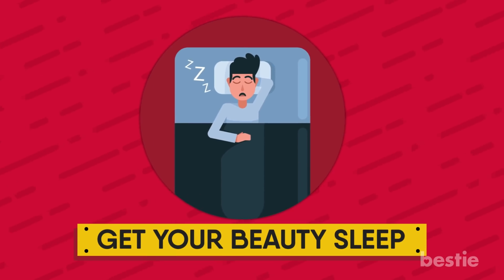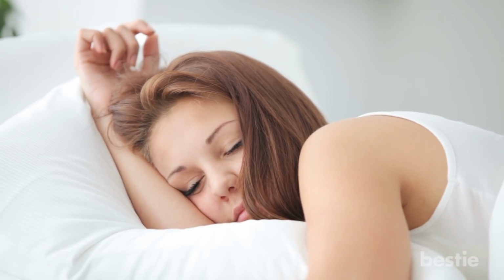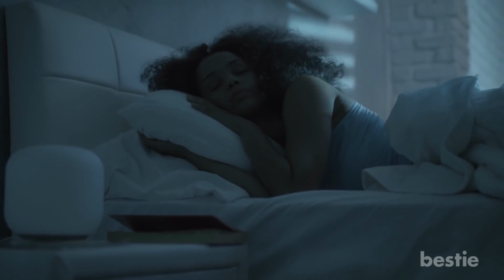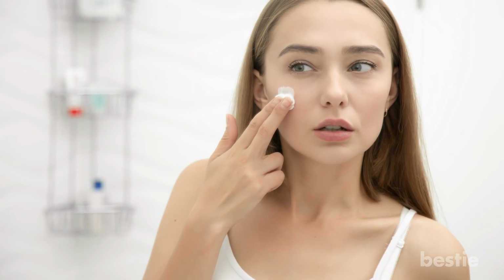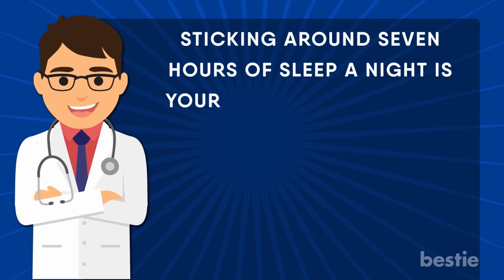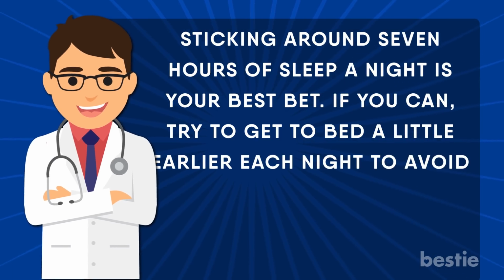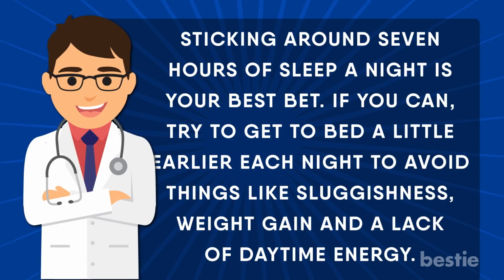Get your beauty sleep. A good night's sleep is something we often neglect. Life gets busy and sometimes doesn't allow for the necessary 40 winks. However, skipping out on that extra hour of sleep might be doing more harm than good, especially when it comes to the aging process. Dr. Kasari says that sticking around 7 hours of sleep a night is your best bet. If you can, try to get to bed a little earlier each night to avoid things like sluggishness, weight gain, and a lack of daytime energy.